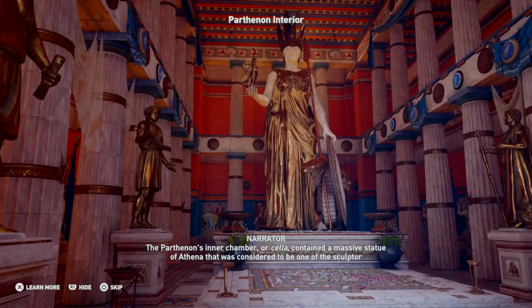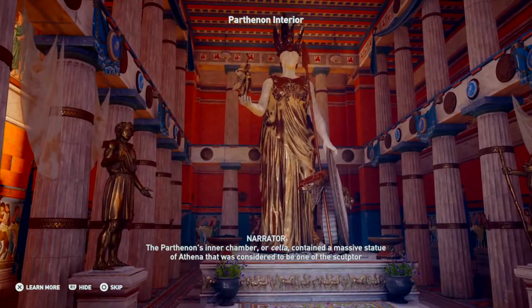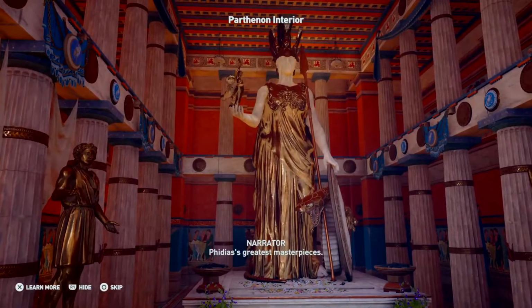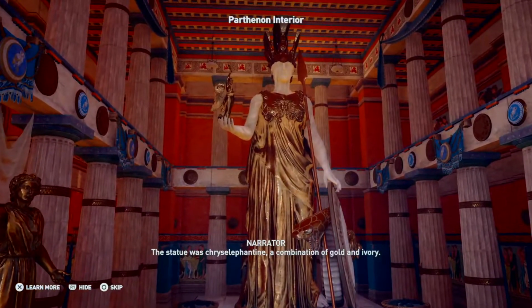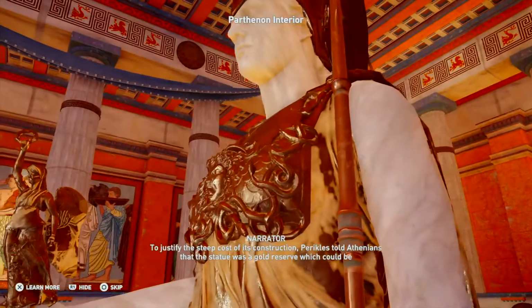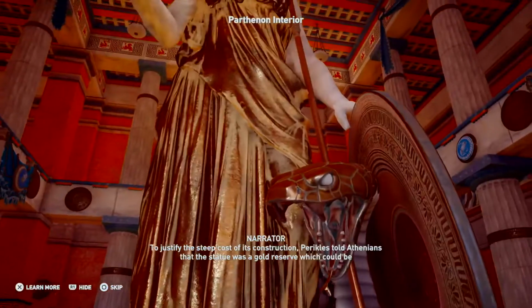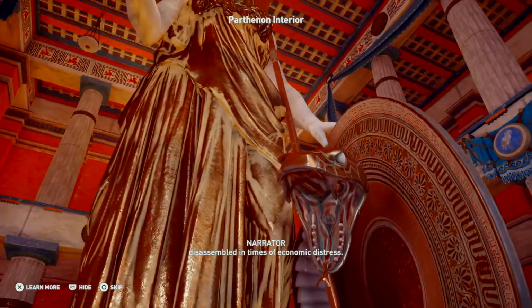The Parthenon's inner chamber, or cella, contained a massive statue of Athena that was considered to be one of the sculptor Phidias's greatest masterpieces. The statue was chryselephantine, a combination of gold and ivory. To justify the steep cost of its construction, Pericles told Athenians that the statue was a gold reserve, which could be disassembled in times of economic distress.